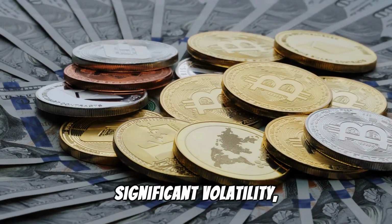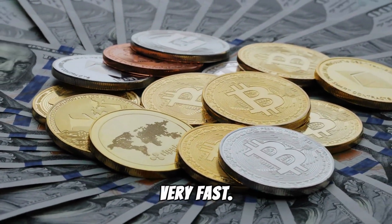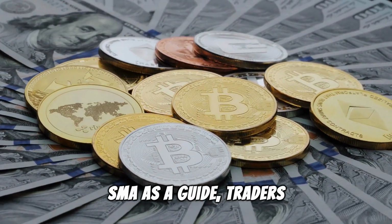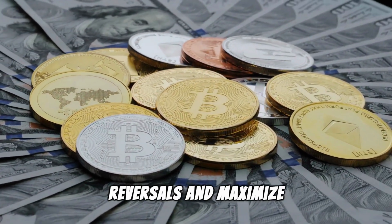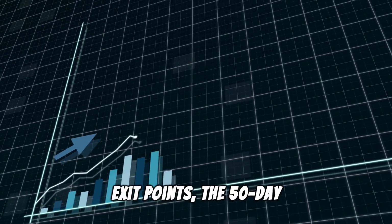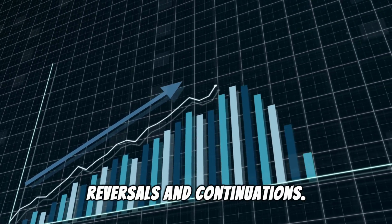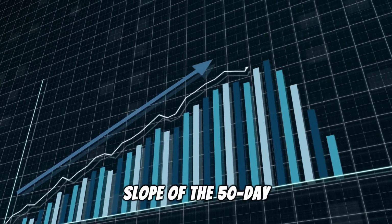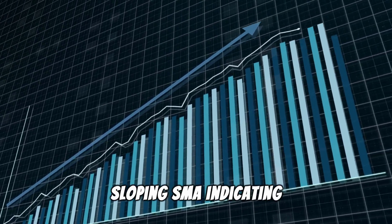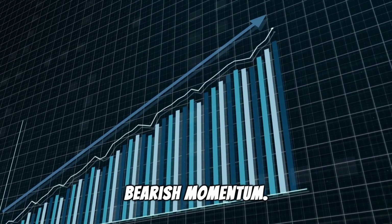Bitcoin is an asset with significant volatility, and once it starts moving in a given direction, it can move very fast. By using the 50-day SMA as a guide, traders can capitalize on trend reversals and maximize profits. In addition to entry and exit points, the 50-day SMA can also help traders identify trend reversals and continuations. Changes in the slope of the 50-day SMA can signal shifts in market sentiment, with upward-sloping SMA indicating bullish momentum and downward-sloping SMA indicating bearish momentum.